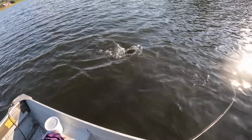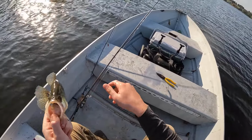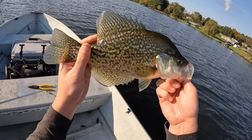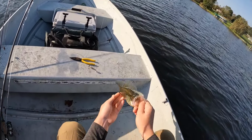Oh no. There we go. That's a really nice crappie. There you go. Look what trolling provided us. A nice crappie. Get him back in. I mean, get him on a stringer, but yeah, there we go.